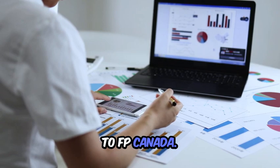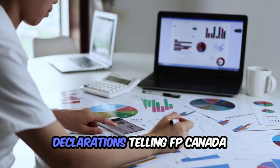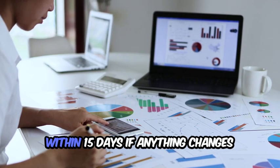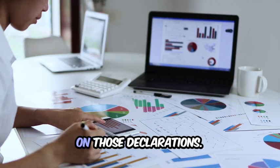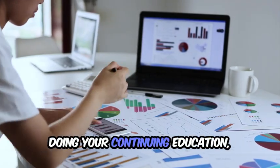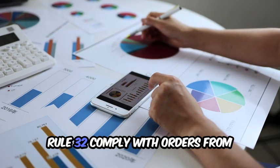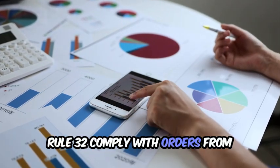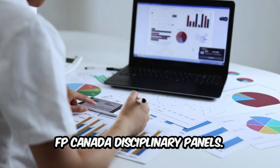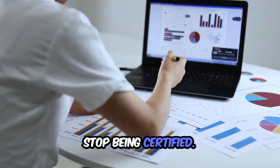Relationship to FP Canada. Rule 31 covers the same certified. Yeah, things like accurate legal declarations, telling FP Canada within 15 days if anything changes on those declarations, using the certification marks correctly, doing your continuing education, keeping contact info updated. Rule 32. Comply with orders from FP Canada disciplinary panels. Makes sense. You have to follow the rulings. Applies even after you stop being certified, potentially.